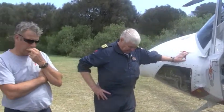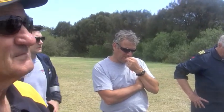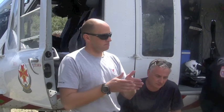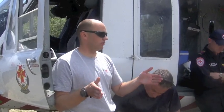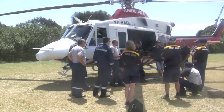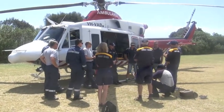That's great. Portion of what we wanted to do. At the end of the day, we want to minimise the amount of time the aircraft's sitting in the hover and you're in the water. So if you think it's not going the way you want it to.